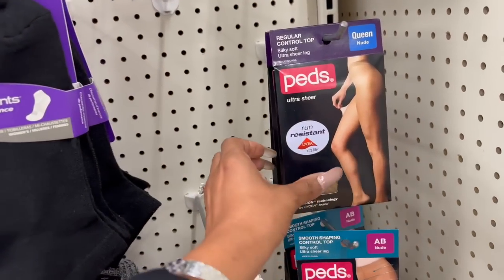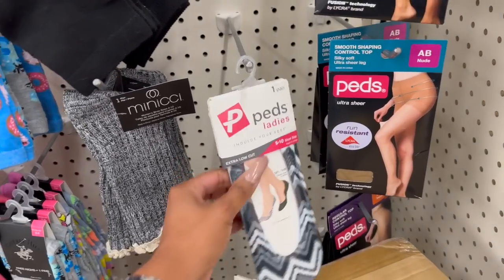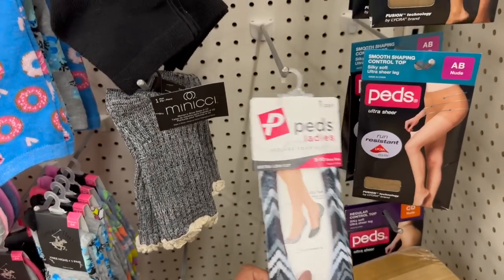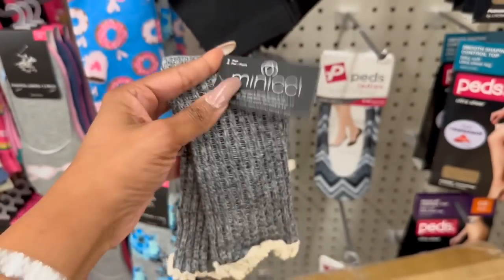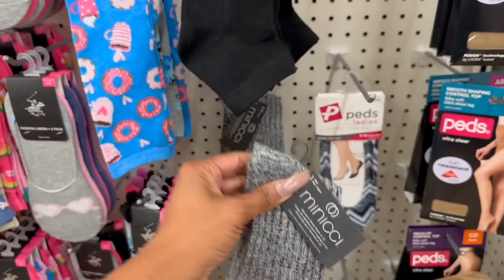Oh, I know I showed you guys the PEDS nylons they have in Ultra Sheer. They also have these PEDS low cut available. But look at these. These definitely look new as well, by Manissi. The retail cost on this is $6.99. So I don't know if you can see that. $1.25. That's not a bad deal.